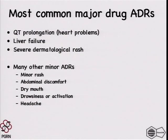If you look at the most common drug ADRs, ADR is adverse drug reaction. So it's like an adverse event due to taking a drug. The three most common are heart arrhythmias, and QT prolongation is a technical word, but it's basically arrhythmias from drugs that mess with your conduction system of your heart, liver responses that are fulminant and bad, and severe dermatological rashes. Those are the three most common. I'll tell you how I know that in a second. And there are many other minor ones.